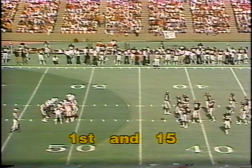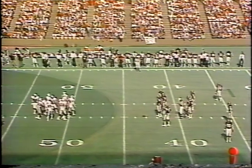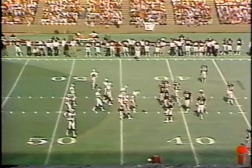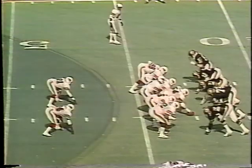I tell you, he's quick. He's got great speed and strength from Weber State. He had a 52-yard touchdown earlier this year on a fumble recovery against Chicago, and 3 sacks against the Lions. First and 15.